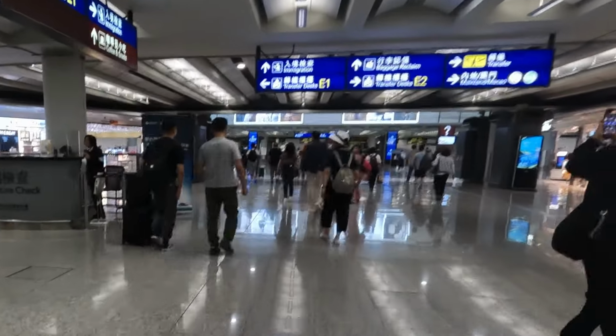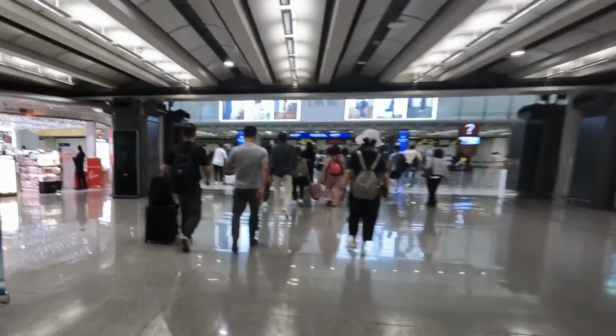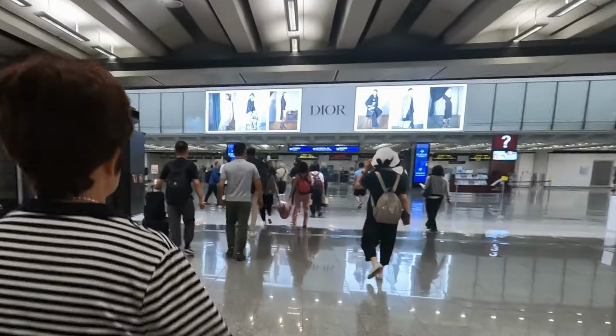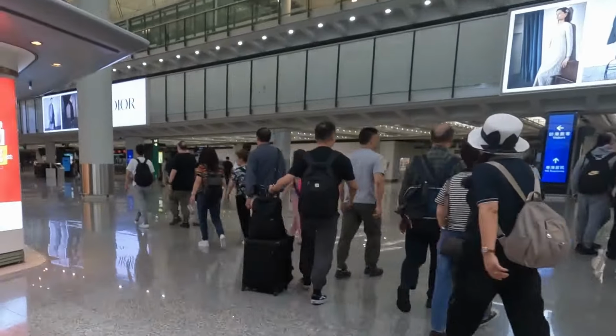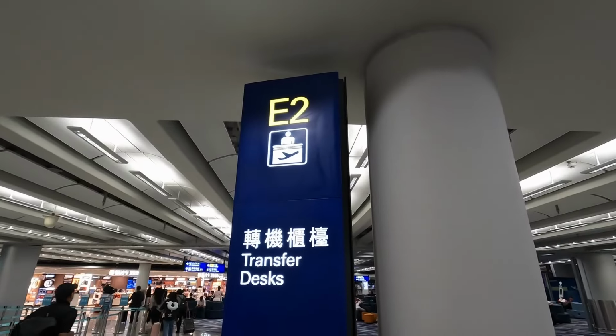Every guide and Google search I did told me to go through Hong Kong immigration, get my bag, and then follow the signs for the HZMB shuttle. But when I arrived at Hong Kong International and said I was going to Macau, they directed me to the transfer desks in area E2. Curious. And when I got to the E2 area, it took me a couple of attempts to find the right desk.